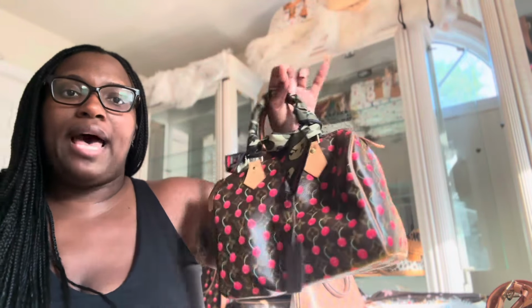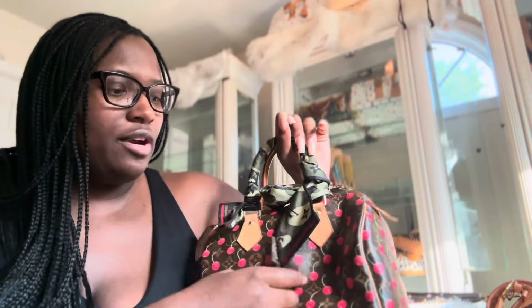I love this bag, and on it I have my monogrammouflage bandeau. Very fortunate to find one that even still has the original tag attached. I have the monogrammouflage Speedy, so I feel like if you have the monogrammouflage Speedy, you have to have the monogrammouflage bandeau, and the bandeau is very, very hard to find. You can find the Speedies easier than you can find the bandeau.